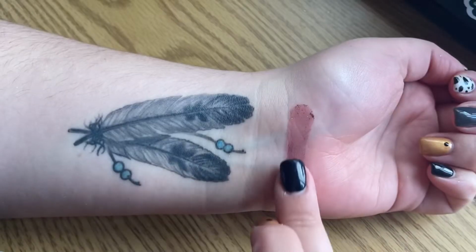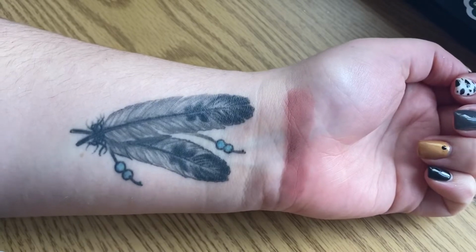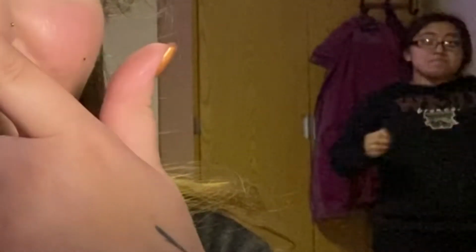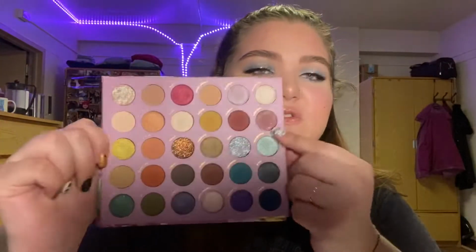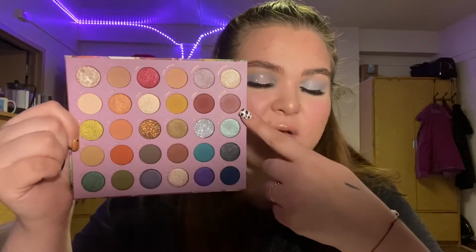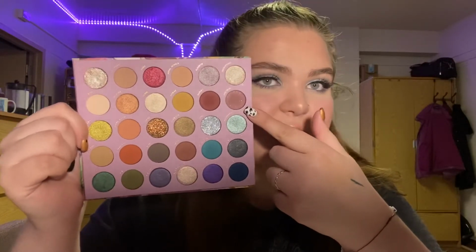This shade right here is called Ametrine. It is a combination of these shades, Amethyst right here and Citrine, and it is a beautiful mauve matte base with these beautiful gold yellow shimmers running throughout it. And I think this shadow is so good because you can use it as a crease color and tap the sparkles out, or you can use your finger and blend it all over the lid and get those gorgeous yellow gold shimmers all throughout it.